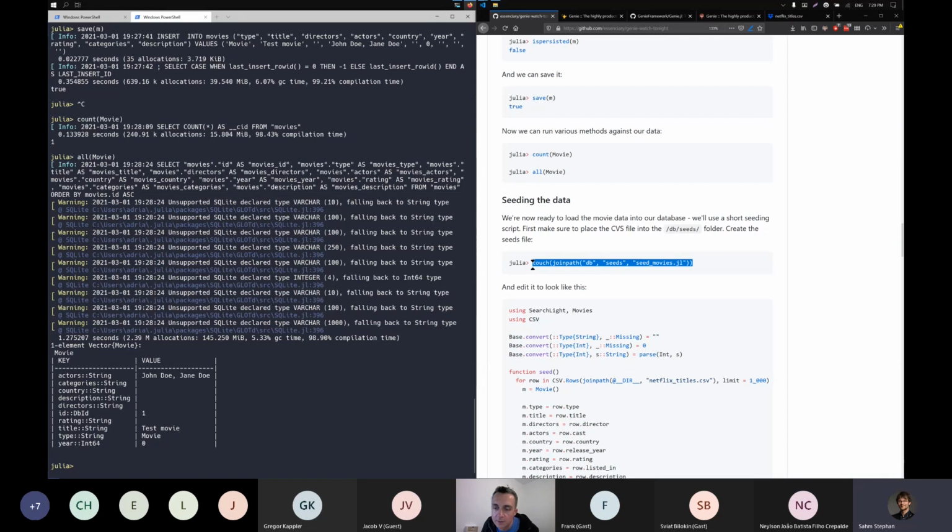So we have a question. Is the abstract model interface a requirement for plugging in Searchlight? Can an arbitrary struct be used? Yes, it is a requirement. Basically, all the Searchlight API works with instances of abstract model. So yes, it has to be a subtype of abstract model.